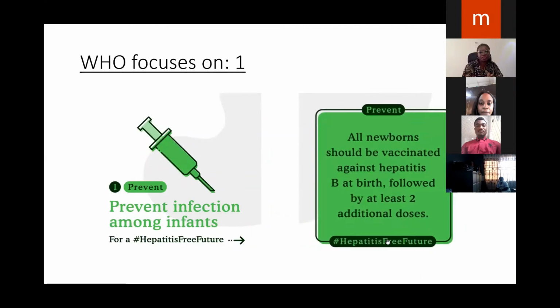The first one is to prevent infection amongst infants. How do we do this? All newborns should be vaccinated against hepatitis B at birth, followed by at least 2 additional doses. In Nigeria, we do 4 doses. That means a birth dose and 3 other doses. So that is the recommendation. We must emphasize this and make sure that they follow this.